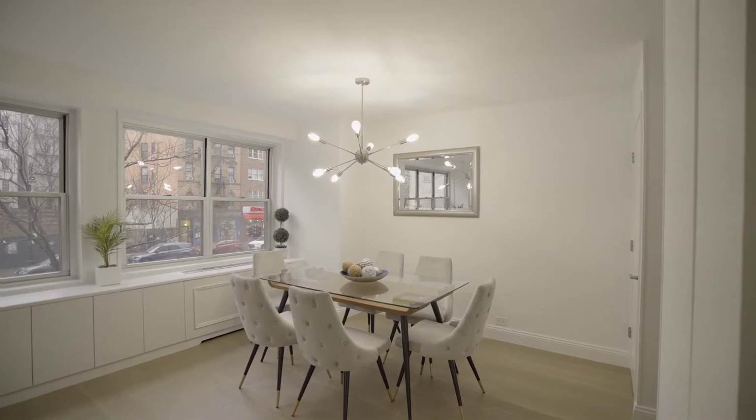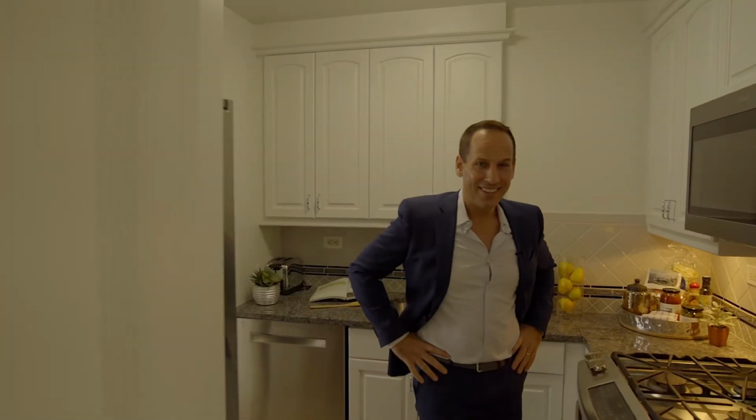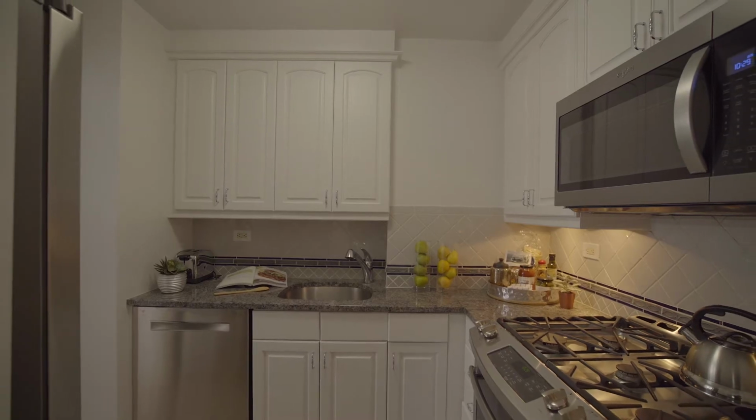Great view here on the second floor. See the trees, pantry right here next to the kitchen. Another storage, really smart. You can barely see it here. And this kitchen, granite countertops, very functional. It's got two entrances, right to the dining, to the living. It's a beautifully functioning home.